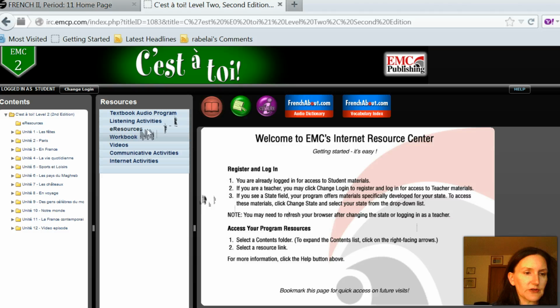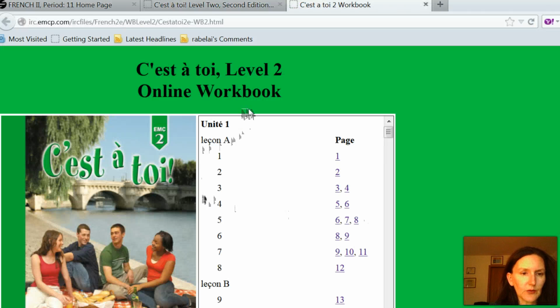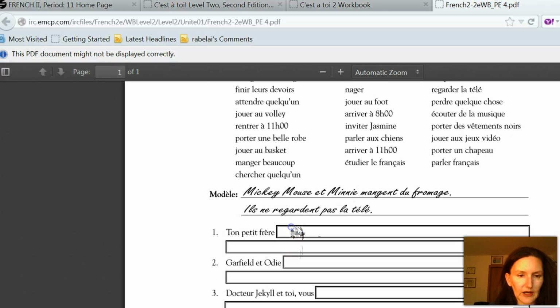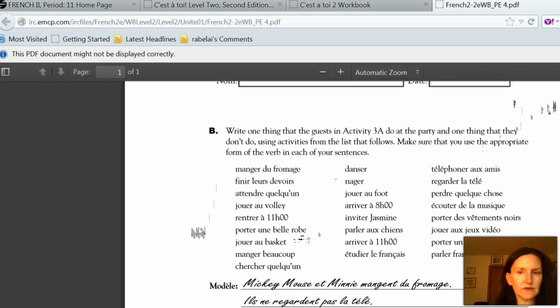Other electronic resources are given. The workbook is important because the workbook, as you can see, does not need to have a password. So you can click on the workbook page here, or you could go to the green button over here with the pen, and you can click on the workbook here, and you can click on the page you want to use, and you can type in if you wish. You can print it. There's the button over here for printing, for emailing. So you have those items that you can use.